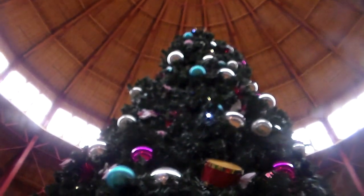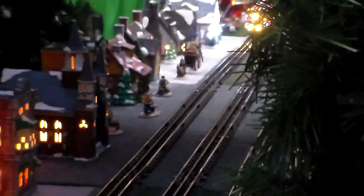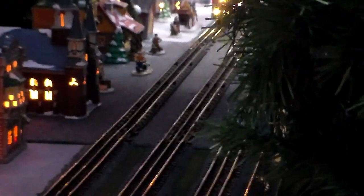So here we've got a tunnel through a Christmas tree. Pretty massive tree here, and it's set up right over the layout. So we've got a train coming, the Canadian Pacific Holiday Train, made by MTH Rail King.